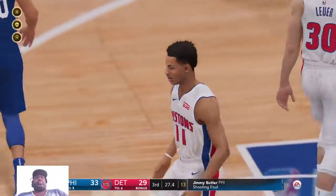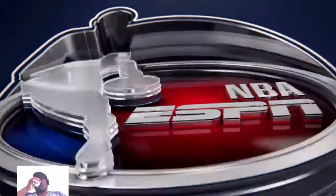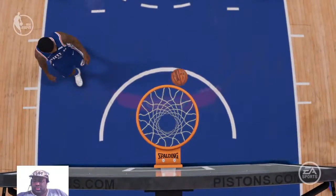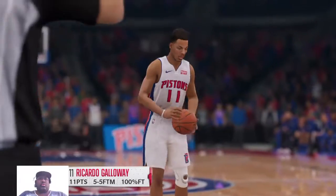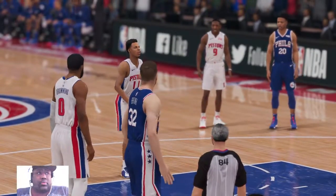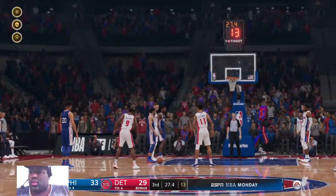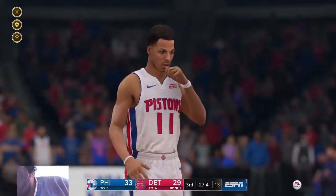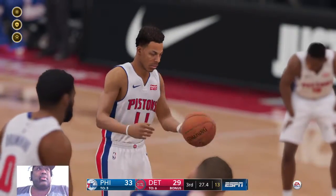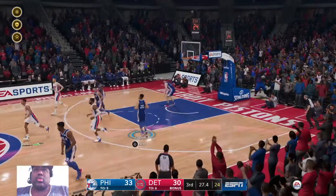Oh, with the foul. And a chance coming up at the line. This drives me nuts when I see fouls like that being called in a close game. Sometimes you just got to let them play, ref. First try, no good. Knocks down the second after missing the first.